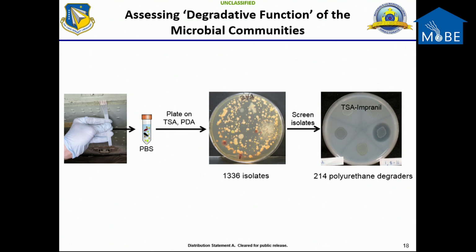So this assay is basically a plate of colloidal polyurethane, and you spot a colony on top of that polyurethane, and if it secretes an esterase or a hydrolase or a lipase, it will form a zone of clearing around the edges of that colony, and that will be a positive hit for us. So out of 1,336 isolates, we came up with 214 polyurethane degraders.